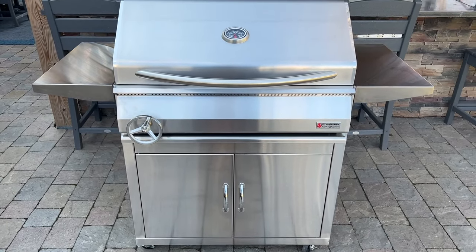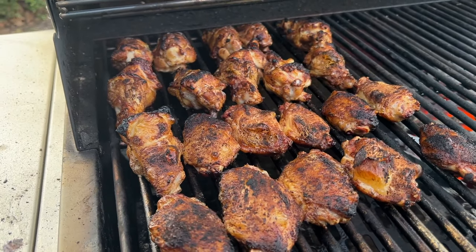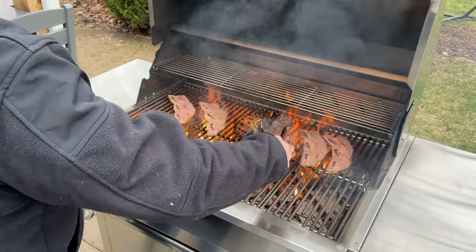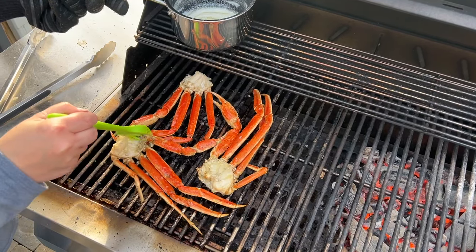We cook chicken wings in there, not nearly enough. I could eat them every single day. They are so, so good cooked in that charcoal grill. We cook other things as well. David's going to cook me crab legs for dinner on Mother's Day using that grill.